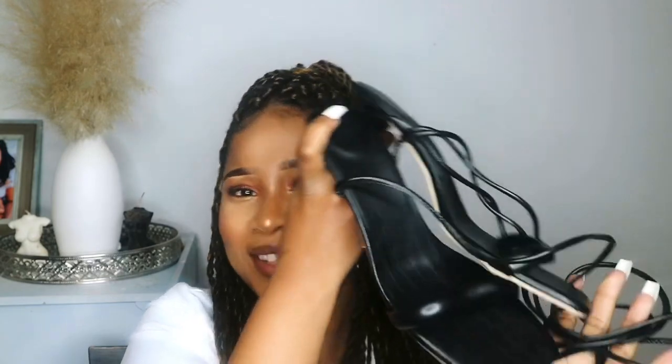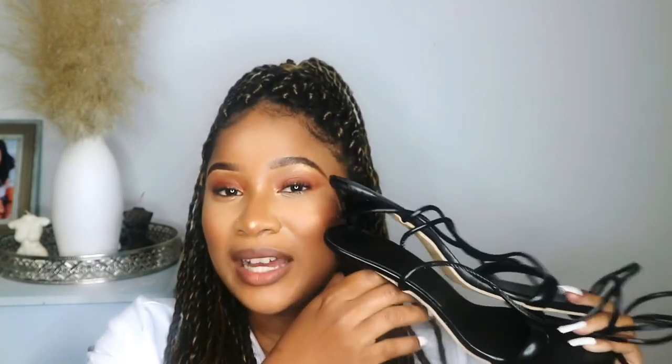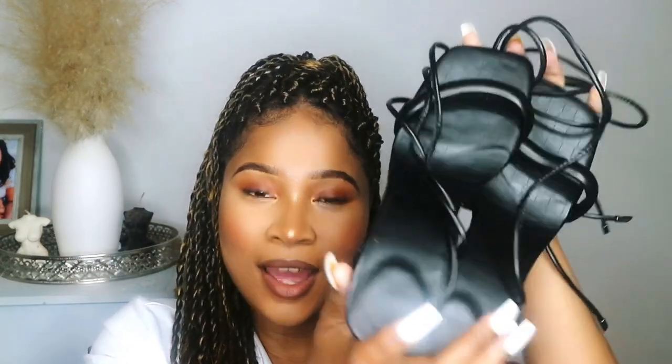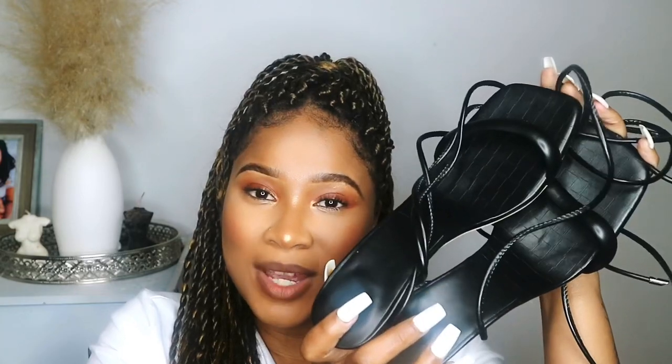If you have a cute fresh pedicure, girl, with these, no problem. The heel is not too high, which I'm very grateful for, because these really look like they're uncomfortable. I did try to wear them and I'm gonna need a bit of practice, okay? But these are really, really cute. I also got these in a size 39, which is a size US 7, which is a size UK 6, so SA 6. I hope that makes sense.